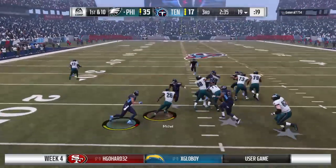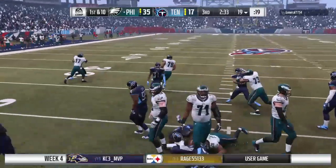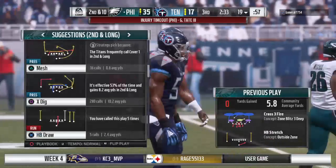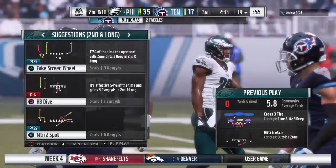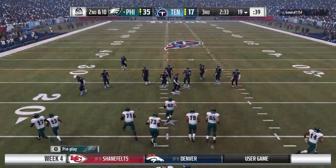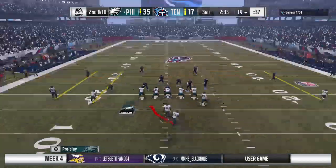A give. This is Michel. And he is swallowed up right at the line of scrimmage. Perfectly designed blitz right there. They took that one from the grease board to the field because they were able to free up their linebacker to get into the backfield and spill the play.